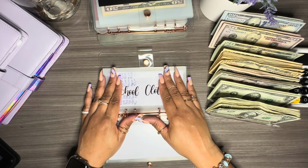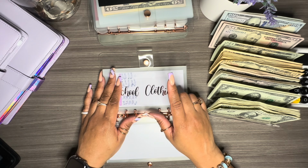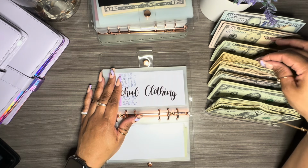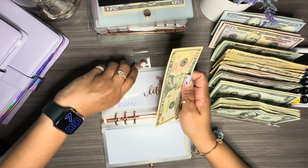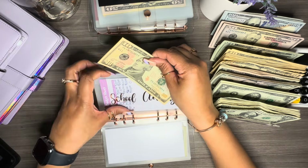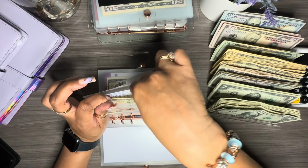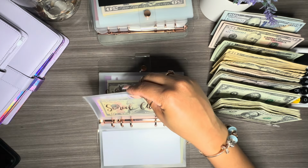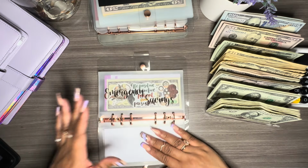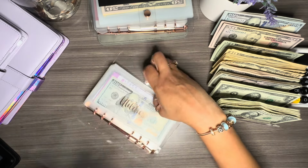As you can see, school clothing is empty. I'm going to stuff $10 in here because we gotta see what, everything's done. I just gotta see what basketball shoes my son's gonna get, or the team shoe for basketball season. Okay, and that's it for this binder.